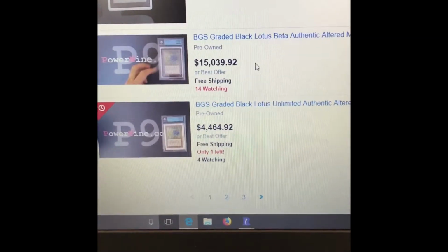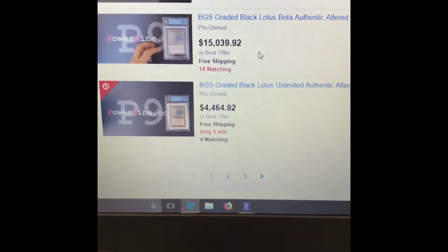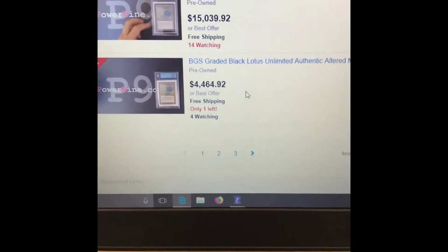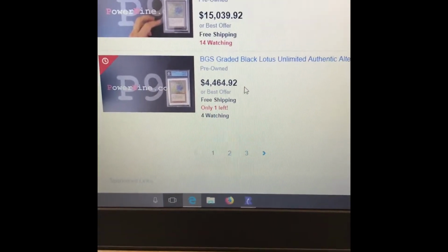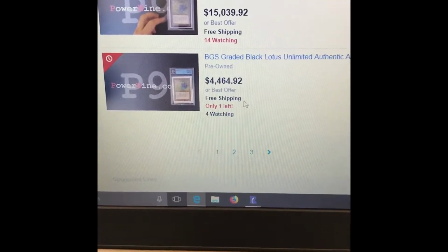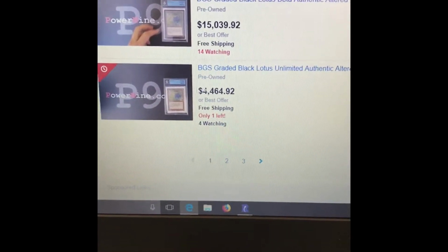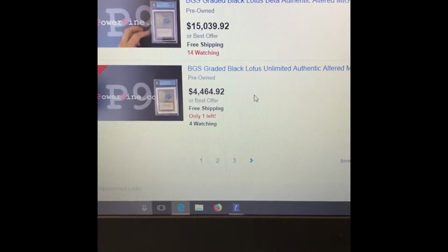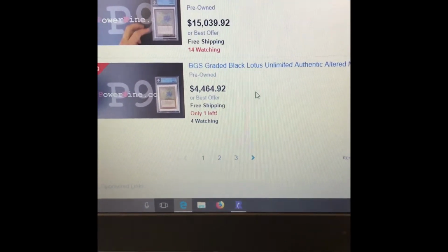Oh my god, that is sad. This company is worthless. Do not buy from them, especially altered ones. Only one left. That means stupid. I don't know how many they had, and there's 4 people watching this. You're getting ripped off, people. This card has been altered, cut to pieces, destroyed to make it centered to get a good grade.